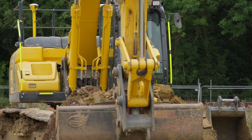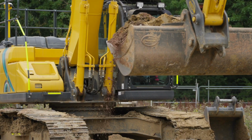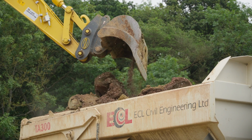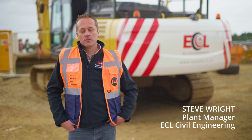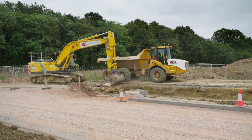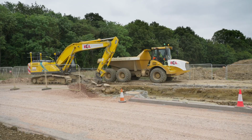Although it was sporadic, there were major issues that we were finding with fuel contamination across our sites. With FuelActive, the installation process was very straightforward. So machines like the one behind me on site, it would take FuelActive less than an hour to complete the fitment. It decreases the downtime that we once saw with fuel contamination. I would thoroughly recommend it.